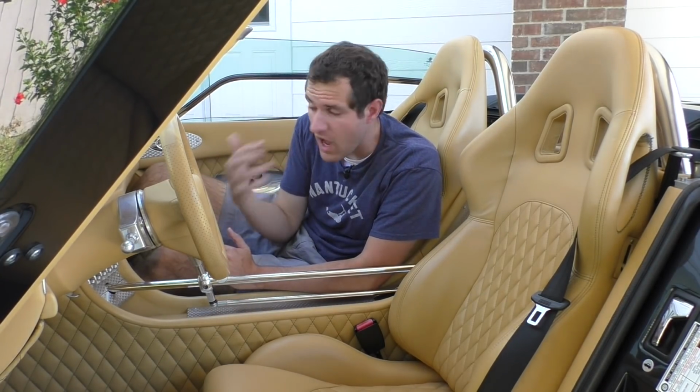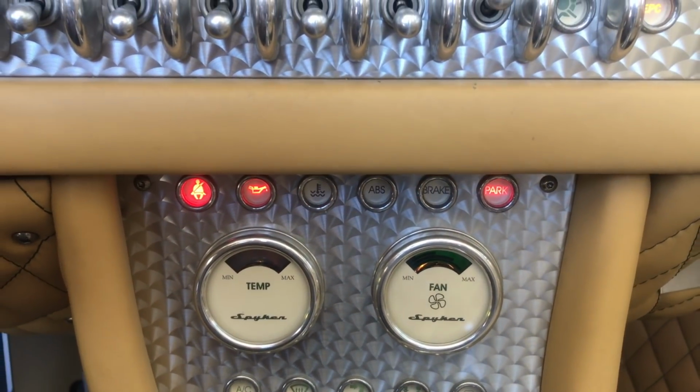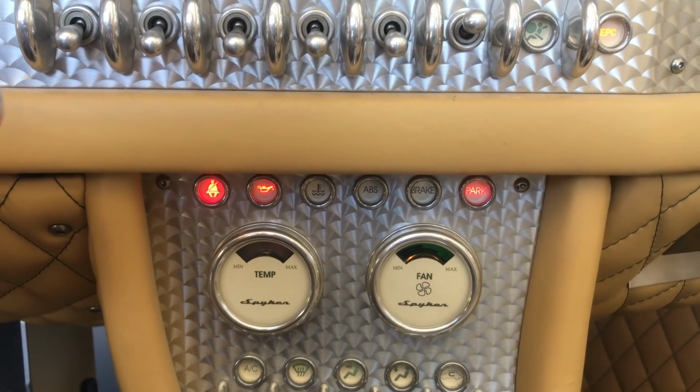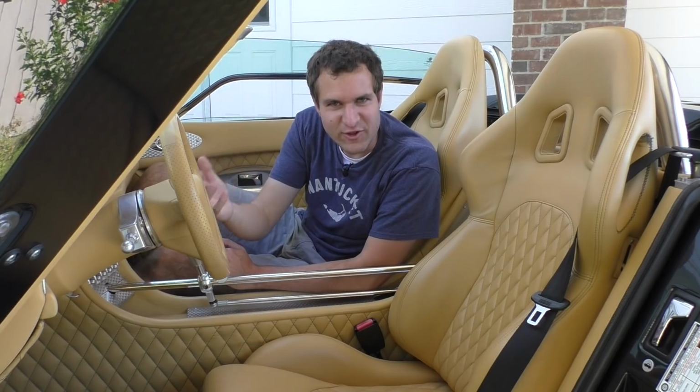And it's the same story with the other warning lights, like for example the seatbelt warning light, the oil pressure, temperature warning light. Each one of those also has their own housing just above the climate controls. Which brings us to the climate controls.